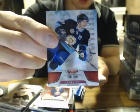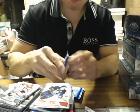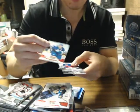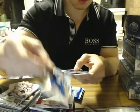We got Sidney Crosby, 199. About like 560 and a bit delivered. We got Mikhail Grabowski with all in.